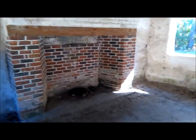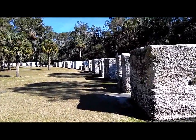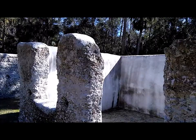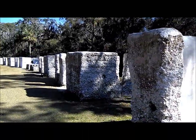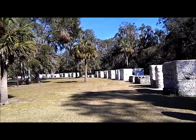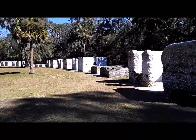The massive fireplace. Basically 2 rooms. And then it continues on down and around. I think some of these have been topped off with more modern concrete to help preserve them. I could be mistaken. I can't imagine what life was like back then.